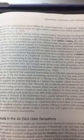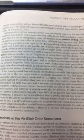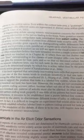Other researchers believe that taste sensation involves a simple system of labeled lines, in which there are 5 distinct types of axon lines, corresponding to the 5 classes of taste receptor cells. 1 line for each taste.